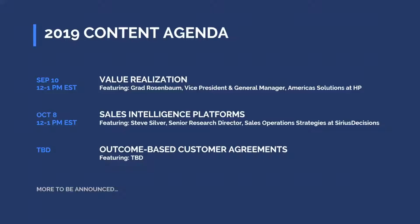We do have one of our members who's the general manager at HP going to be talking about value realization in September. We've got a presentation from Forrester, formerly Serious Decisions, now Forrester, around sales intelligent platforms. Steve Silver is going to come in and educate us on what platforms are out there and what is seen as provocative and best of breed. And then we're also working on a track towards the back half of the year on taking this outcome proposal, which is a nice segue from what we talked about today, to an outcome-based agreement. And we actually have members that are now contracting and putting terms into their contract around achieving some mutually identified KPIs and outcomes. And we thought that would be provocative for everyone to see and hear and experience. So that'll be to be scheduled going forward.